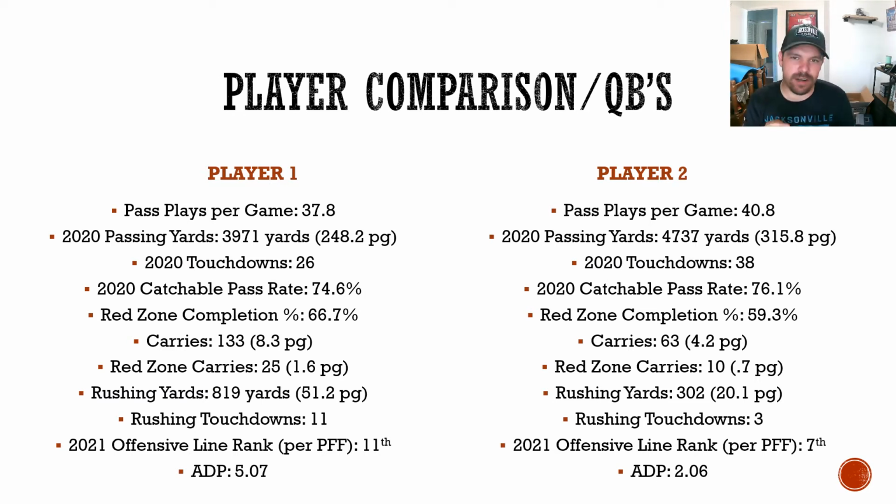This is where I started getting really interested in this. The catchable pass rate. So when the quarterback throws the ball at the wide receiver, called a pass. This pass rate is if the wide receiver could actually catch it. Like if he threw it 5 yards over his head, Blake Bortles, that's not very good. But if he hits him in the numbers, great quarterback, that's a really good pass rate. So 74.6 for player 1, 76.1 for player 2, and you're like, okay, not bad.